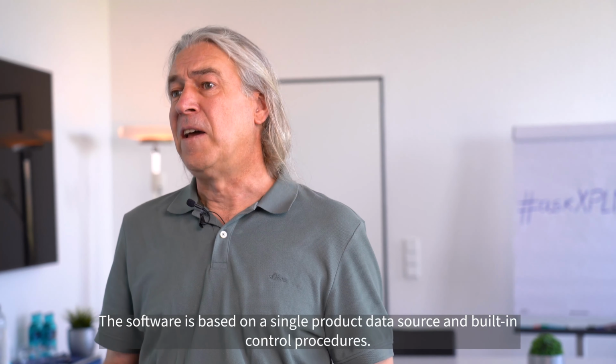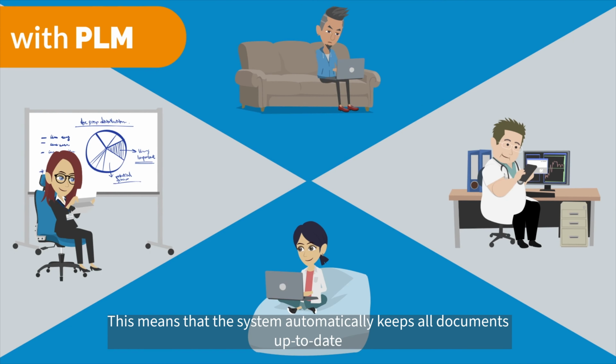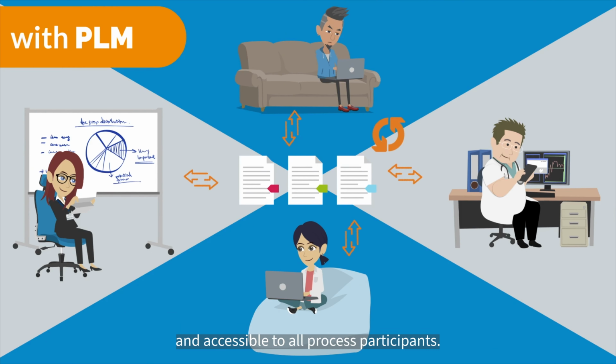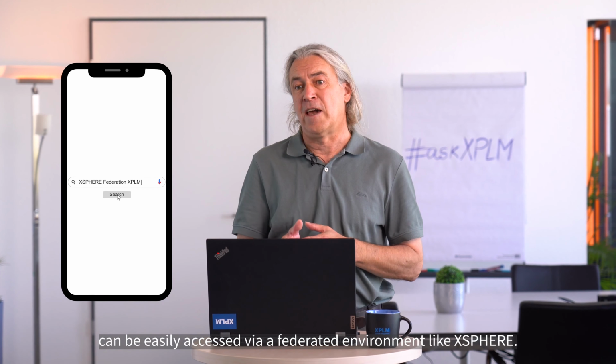The software is based on a single product data source and built-in control procedures. This means that the system automatically keeps all documents up to date and accessible to all process participants. Even external applications such as compliance management can be easily accessed via a federated environment like XSphere.